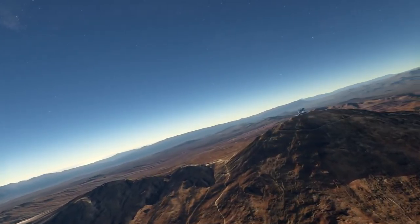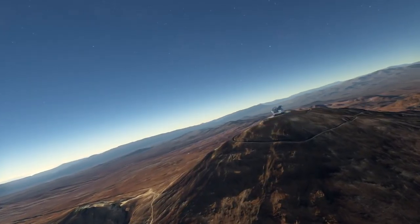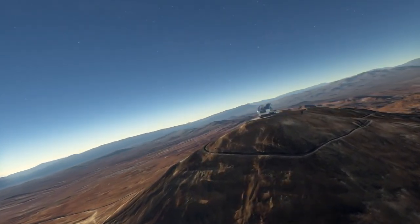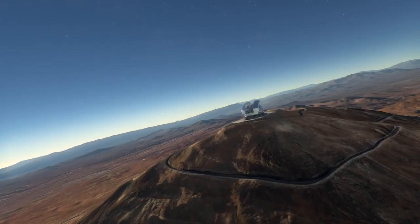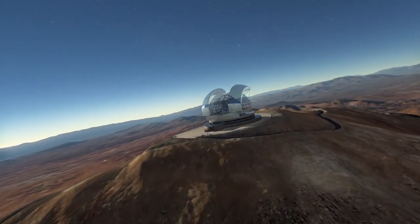Now, ESO has awarded the biggest contract in ground-based astronomy to build the EELT dome and telescope structure. So it's a good time to take a look at what the EELT will be.